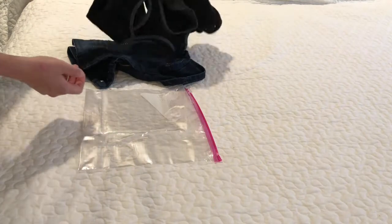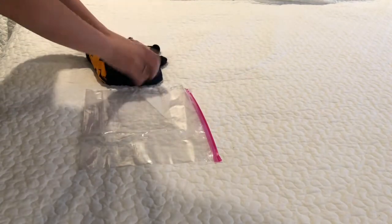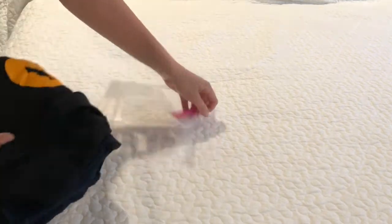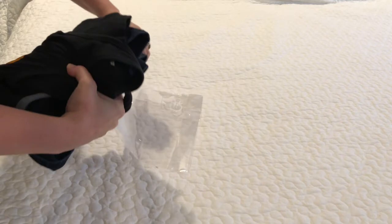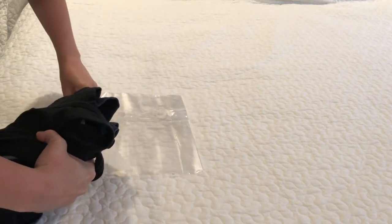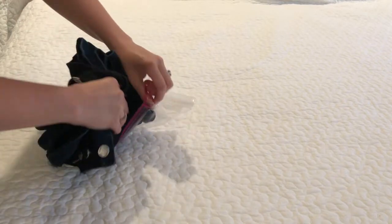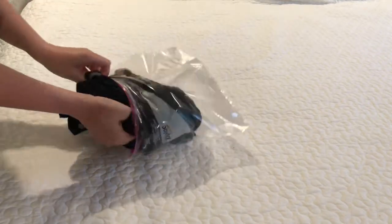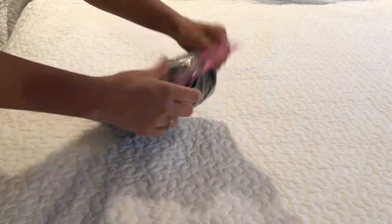And I've got my outfit for Disney here, complete outfit. I may put it here, I may roll it up depending on where I'm at. I'd actually probably roll it, knowing me, because it keeps the wrinkles out, but I'll just show you for demonstration purposes. I'm just gonna put it right in. And you could really seal the air out.